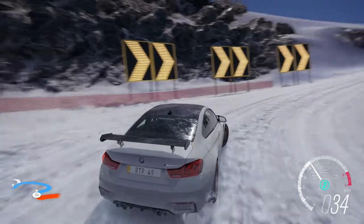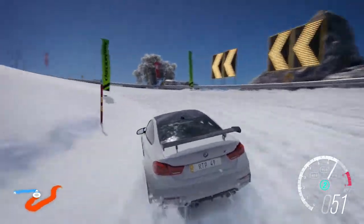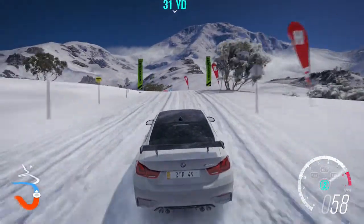Anyways, as far as this car goes to drive, it's pretty decent actually, it's solid enough. It's a little bit on the twitchy end. I think that's sort of more an issue with the GTS than it is the standard.